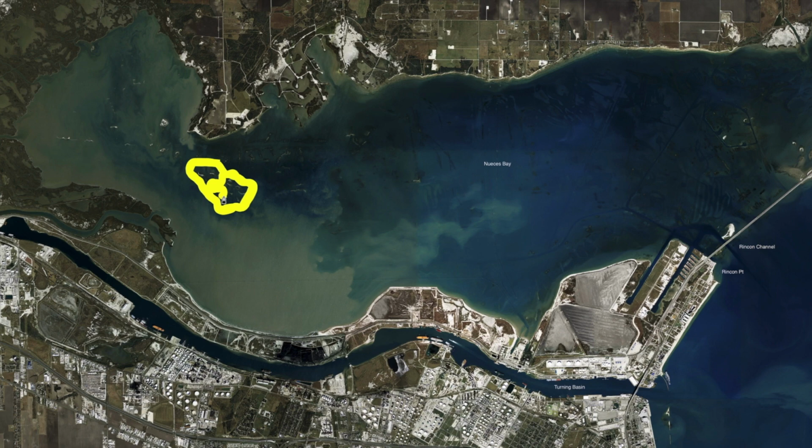You can use your trolling motor and go from reef to reef to reef and do reef hopping, as opposed to bank hopping. You do rock hopping. These little oyster reefs have a lot of fish on them. Been catching just mixed bags of drum, reds, sheepshead, a few trout scattered, and throwing a little bit of cut bait on them, and doing pretty good.